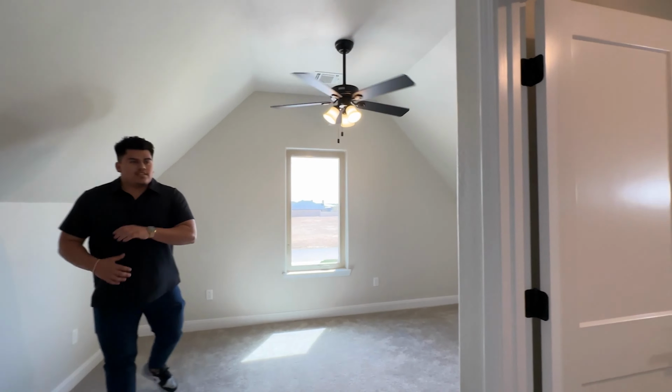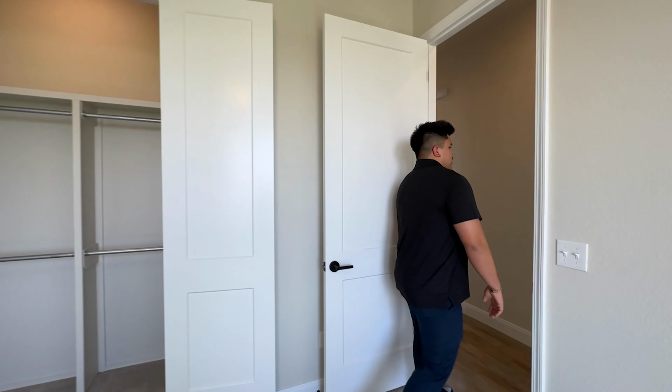And you have second bedroom. Again, these are great sized rooms. And big double doors for the closet. And you come on over. Last but not least, fourth bedroom, third guest bedroom, and again, same size closet space.